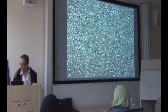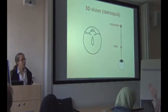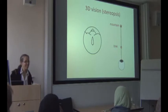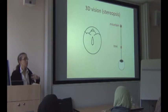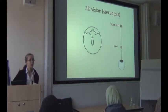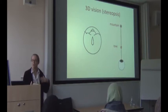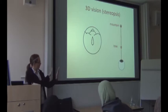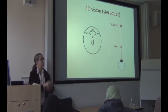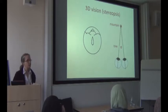Anyway, I'll go through that right now. So our 3D vision, also known as stereopsis, helps us work out how far away things are, because it's a very direct geometrical cue to distance. If we just have one eye, like a cyclops, then if you were looking at, say, a mountain and a tree, you might be able to work out which was in front from cues such as occlusion, and size, and so on. But because we have two eyes, we have this very direct way of working out where objects are in space.